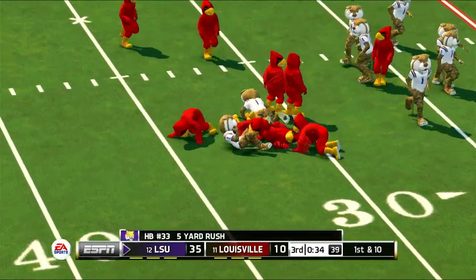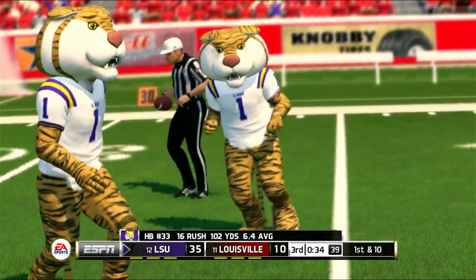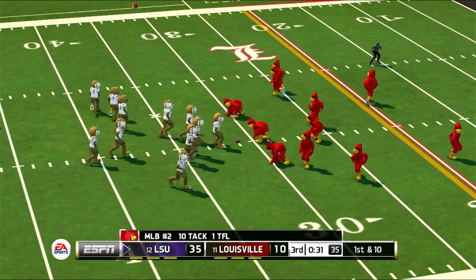Runs outside for a nice gain. Call it a gain of 5 yards. We're at play number 9 of this current drive.